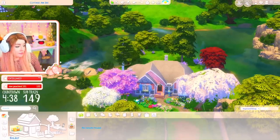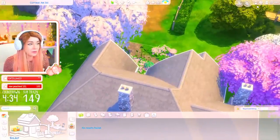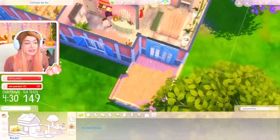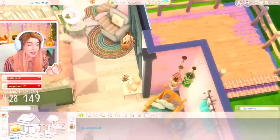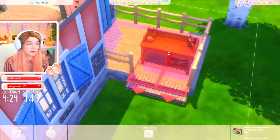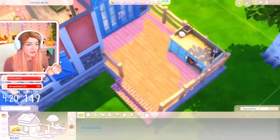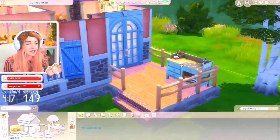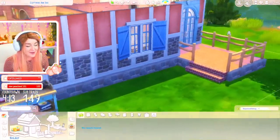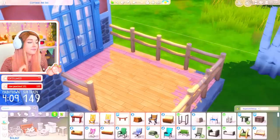Okay, so let's have a nosy. I think, since everything else is done inside the house, I want to decorate this little area here. So this is like our little decking area. I was going to put this on, but I don't know whether it's cute to have a little outdoor table where you have tea and stuff. I think that's kind of a vibe. So let's have a look at some cute outdoor furniture instead.